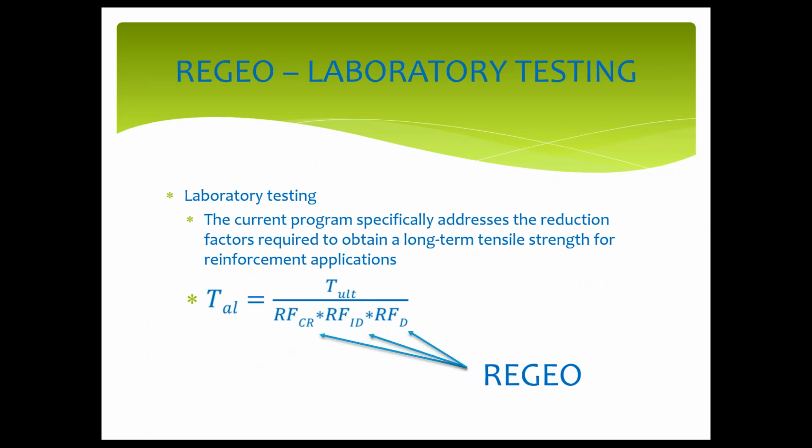And Vince, we should have the slide up on the screen that has that equation on it. So beyond the auditing program, we have obviously some laboratory testing that is involved with NTPEP. And so what you would get out of the REGEO portion of the technical committee are essentially 3 values that you would be looking for in our final reports when we're done with the laboratory testing. And those are the reduction factors for creep and installation damage and durability that we require to go from an ultimate value to a nominal type resistance. And so those are provided in every REGEO report. Next slide.